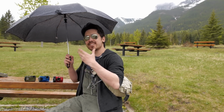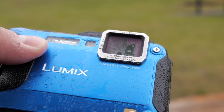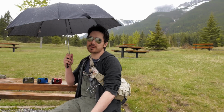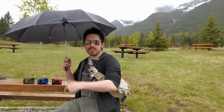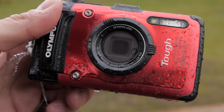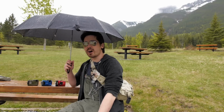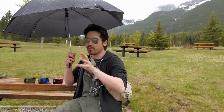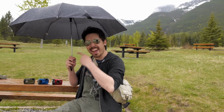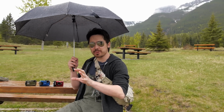The Panasonic is the definite loser here. I mean, very sharp lens, but you're getting 4.6 times, and your highest telephoto aperture is 5.9, so you're a little bit dark at the long range. The Olympus definitely wins it. 4x zoom, honestly, I think that's still fine for an underwater rugged camera. It only goes out to 100mm telephoto, but you get 25mm wide angle, and that's going to please a lot of the outdoor GoPro-ish enthusiasts. Plus, you get f2 at the wide angle, so that's also really, really nice.